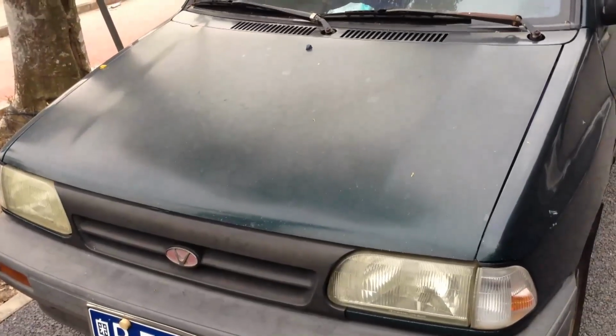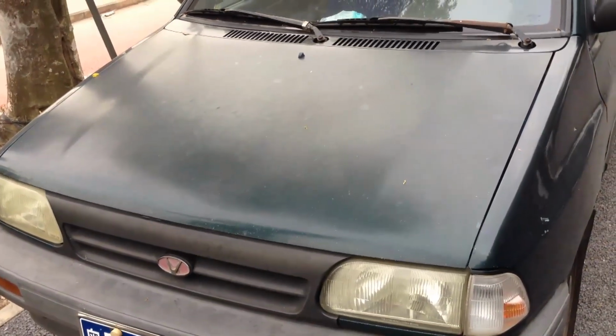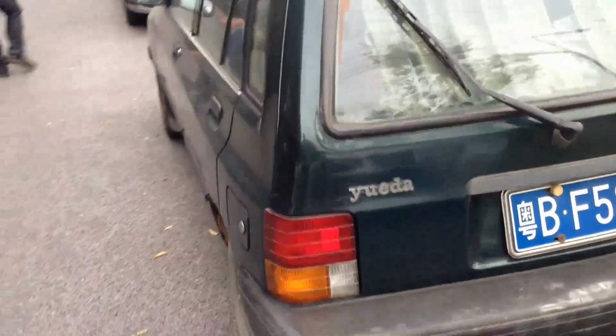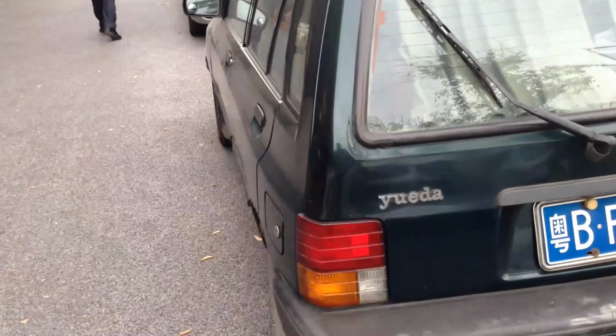I just had to show you guys this. My, isn't that car old? This thing reminds me of the Ford Pinto or the Yugo that came out back in the early 80s, I think. This is a Pride Yuda CD5. And it's still rolling. It's still rolling.